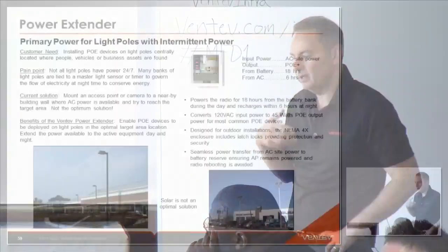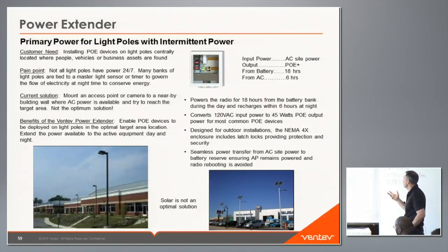And what we're doing is providing primary power for light poles with intermittent power. So what does this mean? You have photosensors that drive power in, let's say, a parking garage. When it's bright outside, there's really no power. It's cut off. When it gets dark, the power switch is on, and now you have power to light the systems. So if you have Wi-Fi powered from them, it only works at night. So we're providing a solution that becomes a primary power, where we enable 18 hours of power from a battery and then 6 hours from AC.